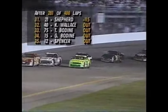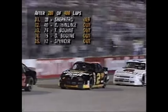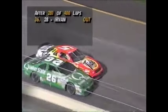Wallace having a little trouble getting through there. Schrader making a good move. Yeah, we just got a call from the pits on Rusty's radio. They say they just got a bad set of tires. It's the slowest he's run all night.